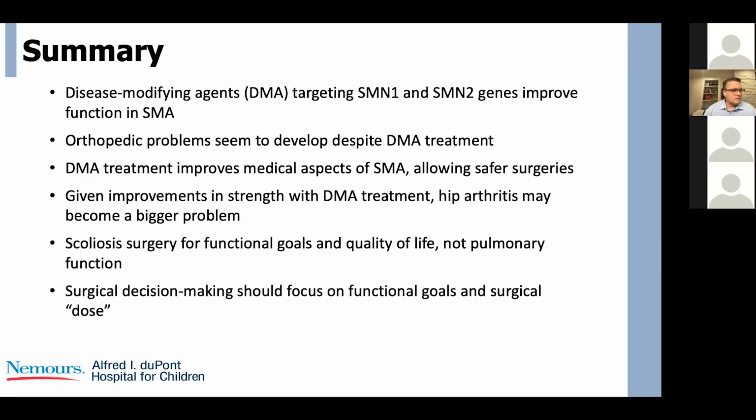So in summary, I hope I'm not taking too much time here, but in summary, disease-modifying agents that target the SMN1 and 2 genes have been shown to improve function in SMA, and they've really changed the way that I think about my patient population over the last 18 years I've been doing this. And it's made us more optimistic that we can help and do things that are safer and with better outcomes than we could before the advent of these agents.